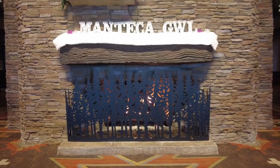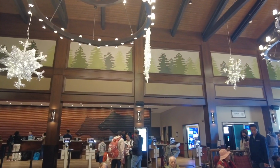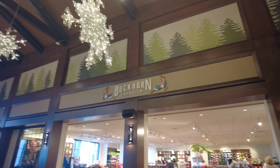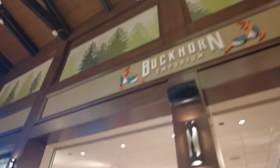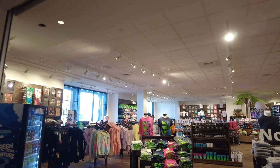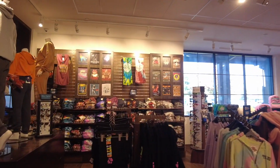Here's the giant fireplace. We've got some Christmas going on over here as well. Here is the check-in desk. There's also a giant gift shop, one of the biggest. This is Buckhorn Emporium. You can find so many things in here.